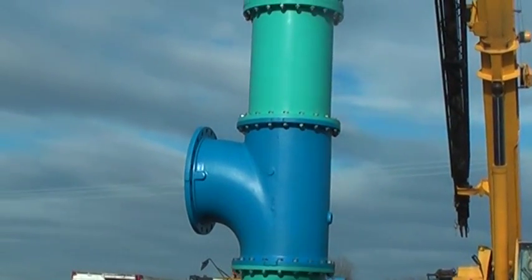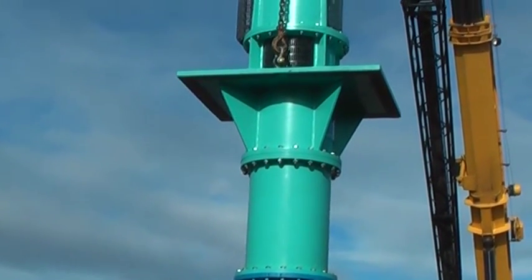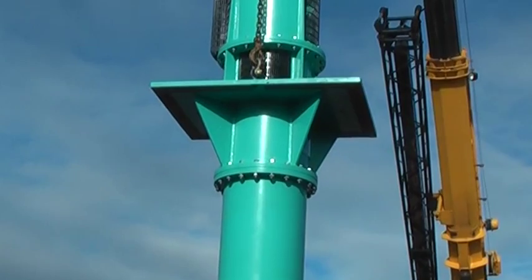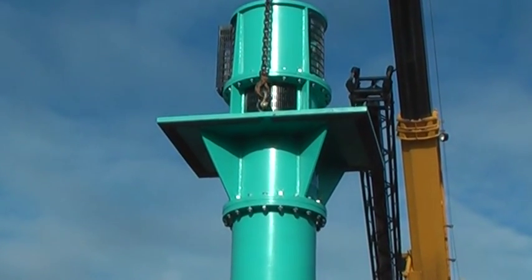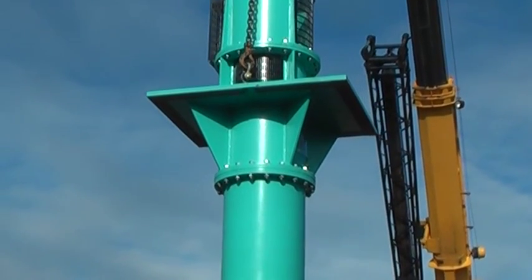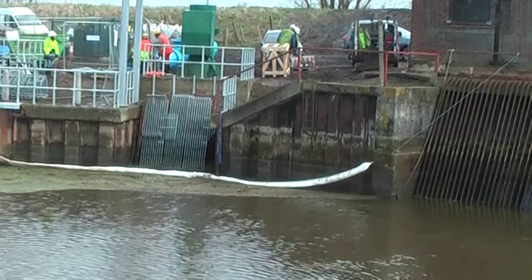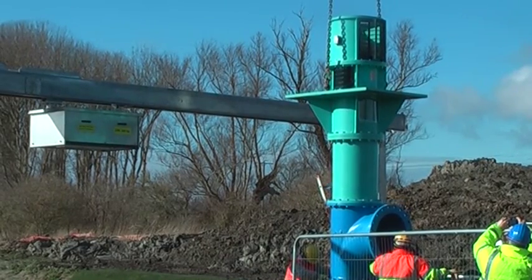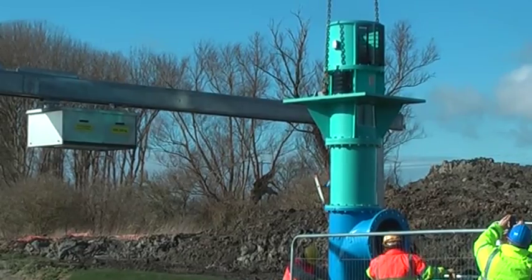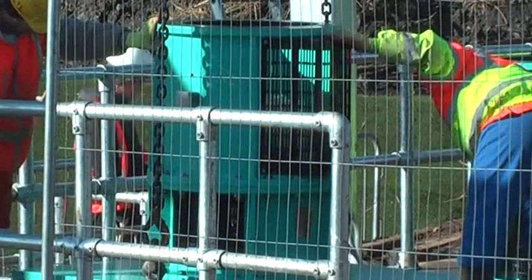Bedford Pumps' fish-friendly pumps are now also available as a direct drive variant. The company has just installed and commissioned two pumps from their DAF range at Cam Pumping Station in the south levels of the Cambridgeshire Fens. This pumping station has been operating with diesel-driven units, but the requirement for an upgrade, coinciding with the EU legislation requirements, made the decision to install fish-friendly pumps the ideal solution.